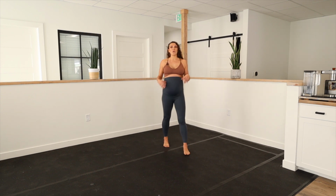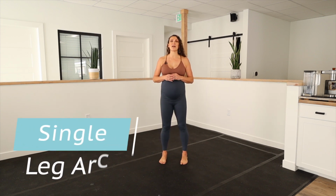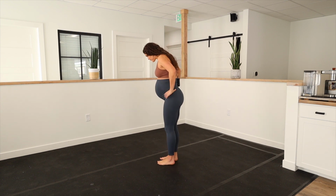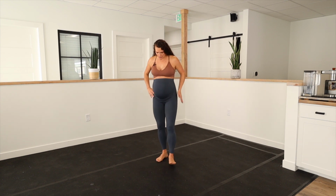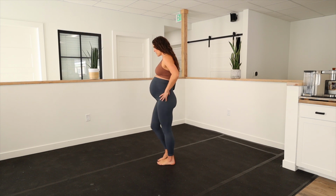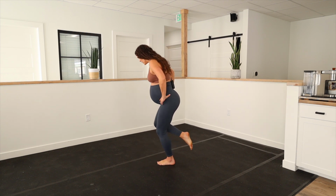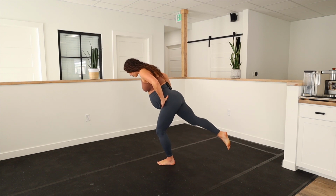Now, another option is more of a movement. This is the single leg arc. I love this movement during pregnancy, but I really love it postpartum as well. So what you're going to do with the single leg arc is I'm going to do the same leg that I was balancing on before, so my left leg, and I'm going to bring my right leg up, and nice, slow, and controlled, I'm going to bring that leg through.